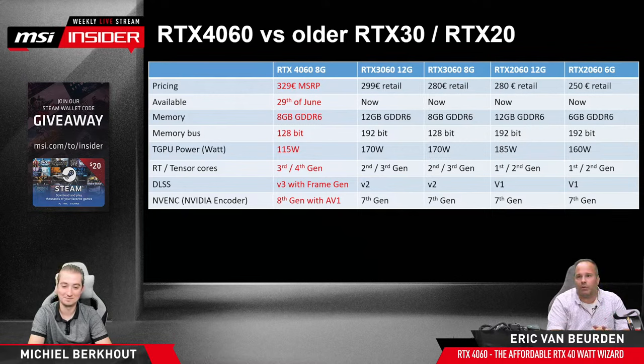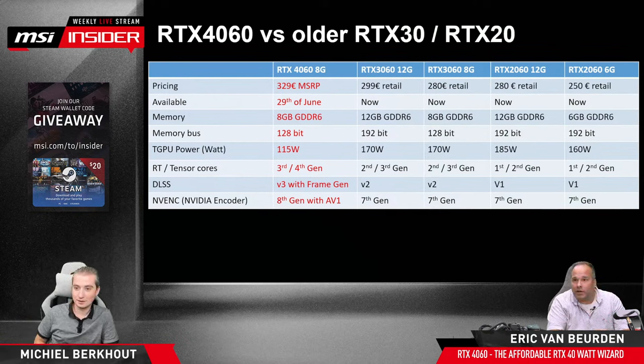If you look at the direct competitors, basically we look one and two generations before this one. So we have the 3060, and it's a little bit of a mess over there because you had the 3060 8 gig and the 12 gig, as they had different versions. The original model is the 12 gig, and later on NVIDIA also launched an 8 gig. Indeed. And for the 2060, it's the other way around. They first had a 6 gig version, and then they also launched a 12 gig version.